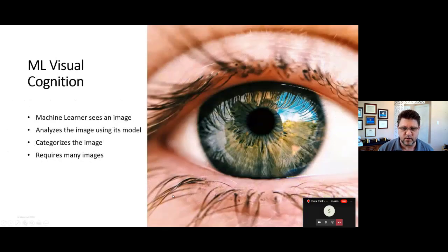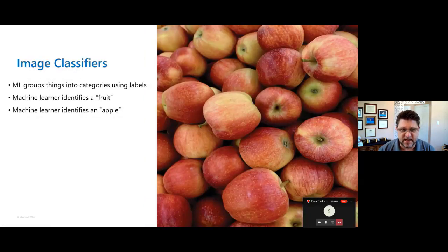So drilling down further, we're not just doing any ML, we're doing visual cognition. In this situation, a visual learner, that is the system, sees an image. It analyzes that image using its model, it categorizes that image, and then it requires many images in order to teach itself well enough to be able to make predictions and make decisions. When you teach it well enough, it could then categorize things using your labels into, say, a category like fruit. A machine learner can identify a fruit. If you further train it, a machine learner can then identify a certain kind of fruit, such as an apple.